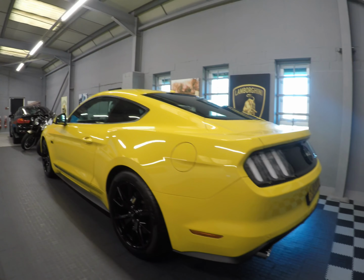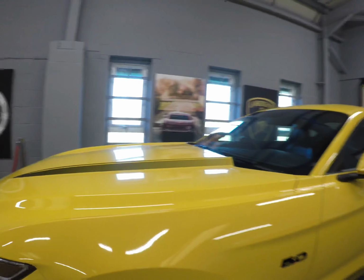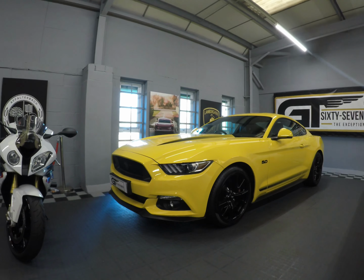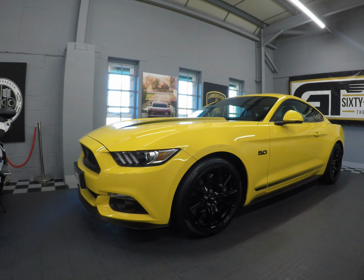So for me, what really sets this Mustang apart is the fact that it's got a Ford Racing by Borla exhaust on it. Now this exhaust makes the Mustang sound exactly how a Mustang should sound. It's not too obnoxious, but it really just gives that edge.